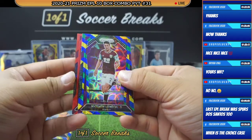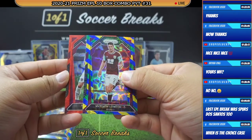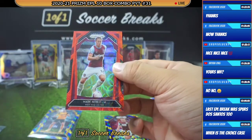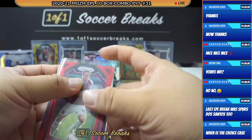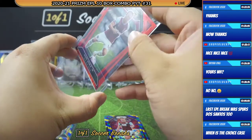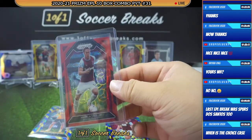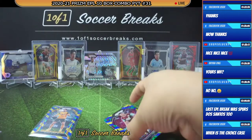Alright, how about a red Choice number 229 going to Mark Noble of West Ham. 10 of 29. West Ham, congratulations, Adam Numb. Nice Noble.